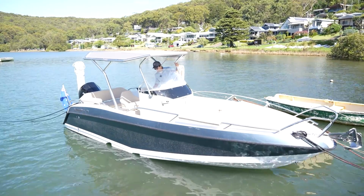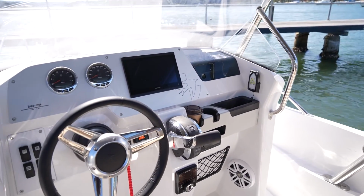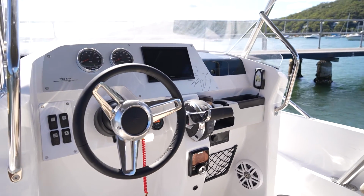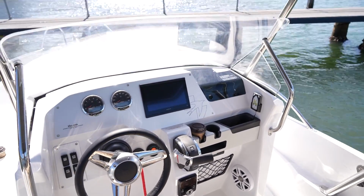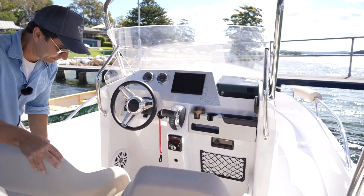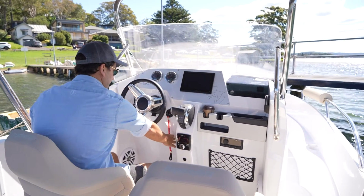And then we get back to the helm. Race mode is the way you feel when you're back here. This Perspex windscreen with these side inserts does give you protection from the wind, and it also gives you protection from the spray. So you can sit down here and nestle yourself in. The seat is adjustable. It's got height adjustment and it has forward and aft adjustment. And we've also got the flip up bolsters.